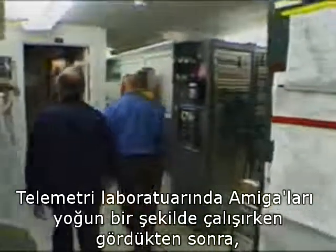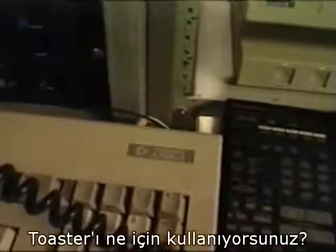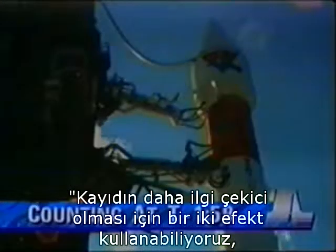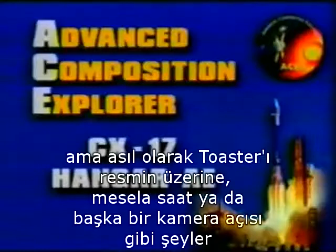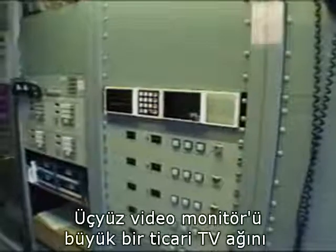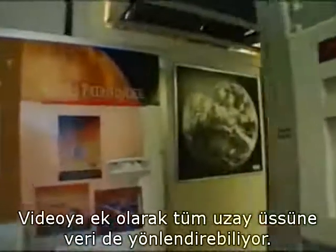Yeah. Even after seeing Amigas hard at work in the telemetry lab, another surprise was found in the television center. We still have a toaster system. What do you use the toaster for? We add titles and stuff during the launch. We might do an effect or two just by way of making the tape look more interesting. But mainly the toaster is used to overlay perhaps time or camera angle or something like that, some kind of text data that they want to add to the picture. 300 television monitors are fed by a routing system large enough to run a commercial TV network. In addition to video, it can also route data over the entire Space Center.